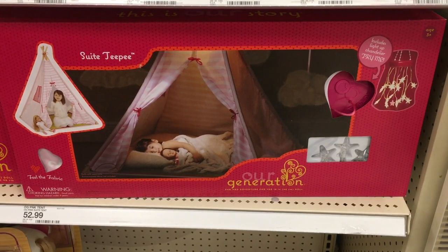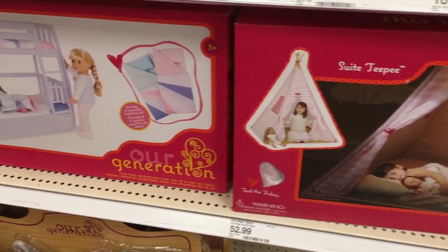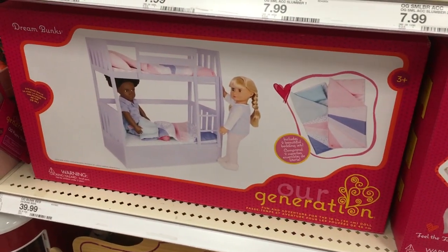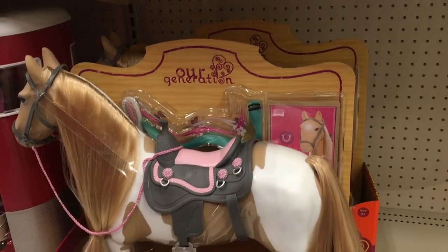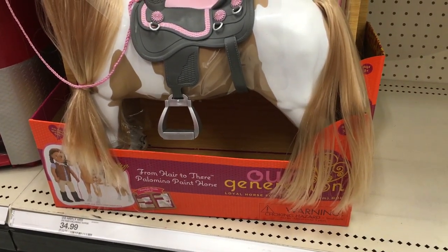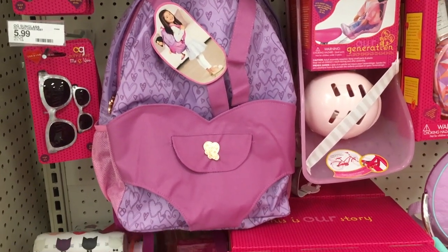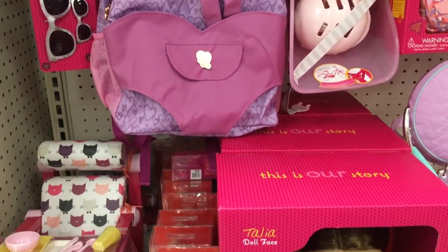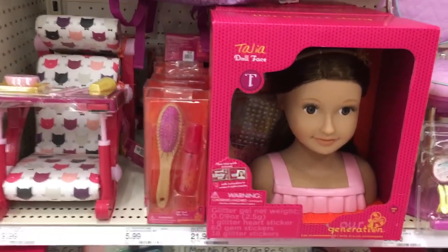Down below the smaller accessories, we have some more bigger items like this sweet teepee for $52.99 and this dream bunks for $39.99. Then below that, we have a big horse for $34.99. Next, we have some miscellaneous accessories like some girl and doll matching sunglasses, various doll carriers, a doll seat, brush, and a doll to style hair on.